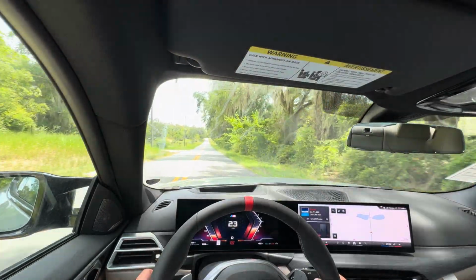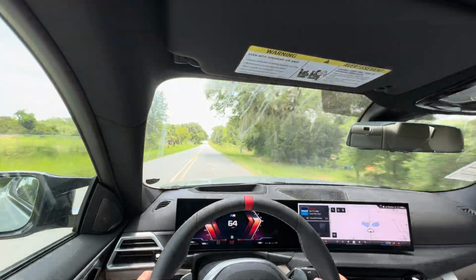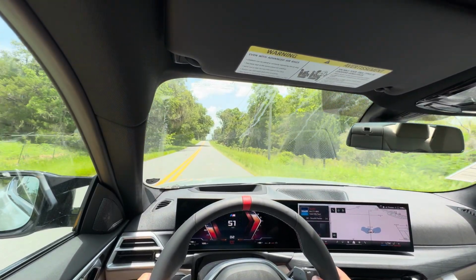We're not going to floor it, we're not going to do anything off the line, but just on the gas. Ho, ho, ho. Yeah, this thing is seriously quick. Hopefully you can pick up the crackles and pops on camera. This is a serious performance car.